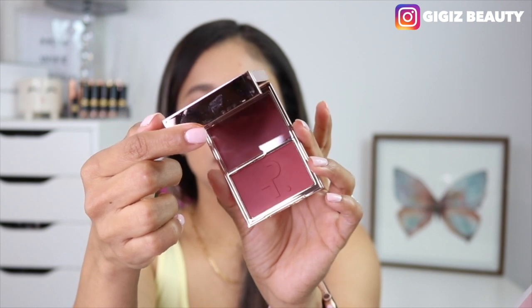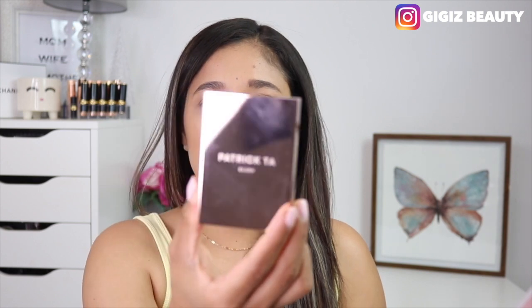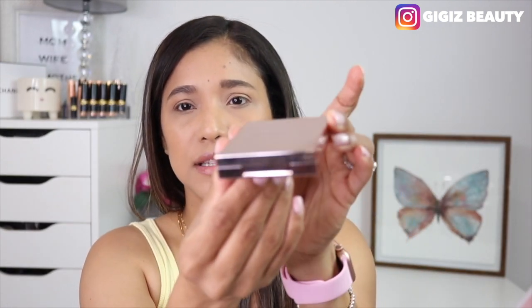I think he's described it as a dark plum shade, and I didn't want to pick up the coral because I'm just so over coral blushes these days. I have so many already, and I didn't want to pick up the pink because I already have one from his line, this one, which is in So Passionate. So the compact is actually different.